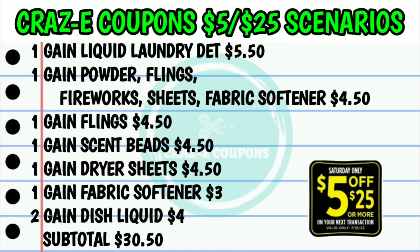Then the rest of these items, you're pretty much good to go. Pick up one of the Gain flings for $4.50, one of the Gain scent beads at $4.50, one of the Gain dryer sheets for $4.50, one of the Gain fabric softeners at $3, and 2 of the Gain dish liquids at $4. They're on sale this week, 2 for $4. That's going to bring your subtotal to $30.50.